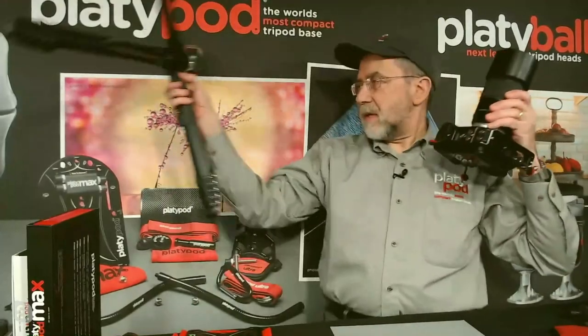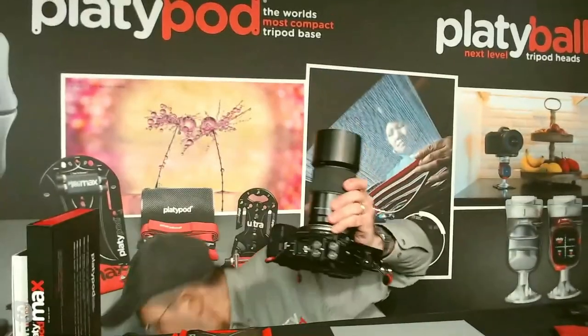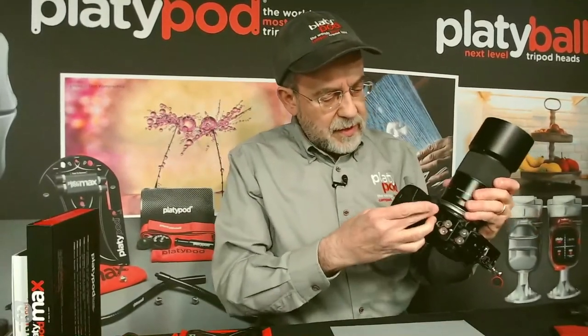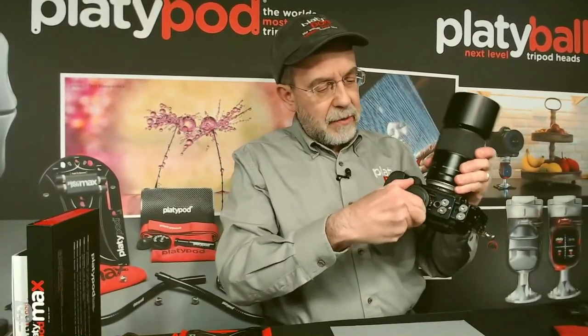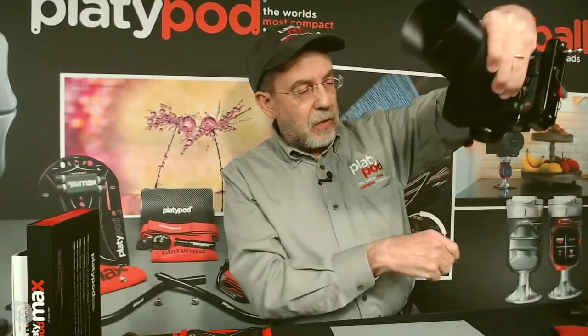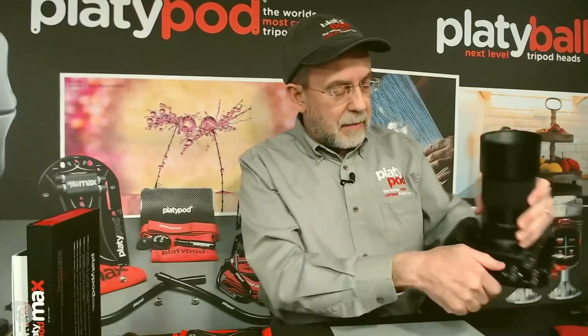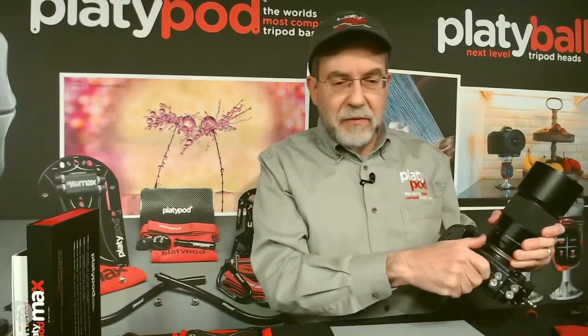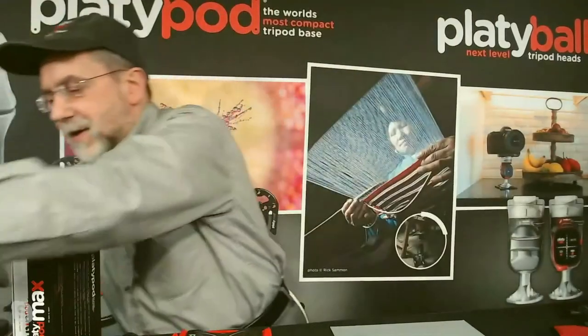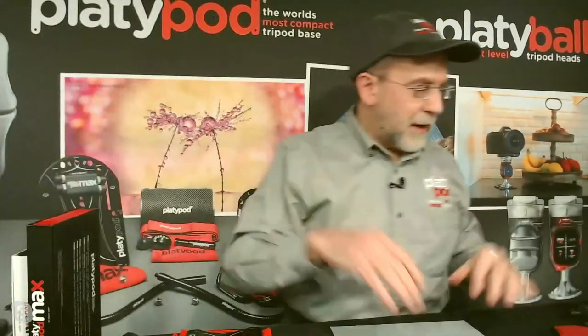Let me put this down for a second here. This camera has an Arca L bracket, but it also has some mounting holes on the bottom. So I can just show you how easy that is to mount on there. And then that will go right onto the Platypod. But I want to show you something else before we quit here. And I know we're over time, and I apologize for keeping everybody too long.